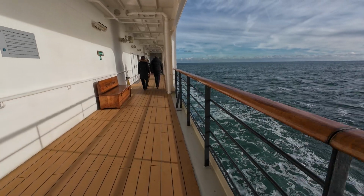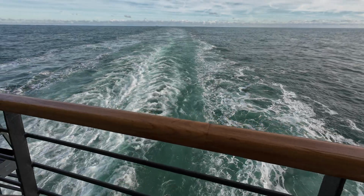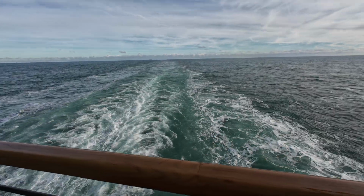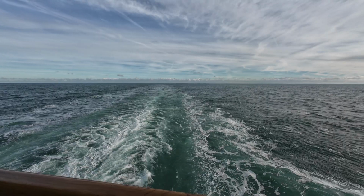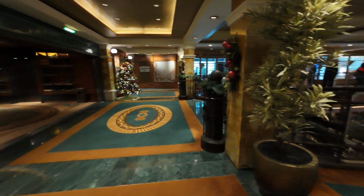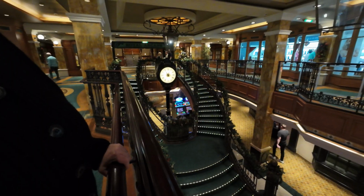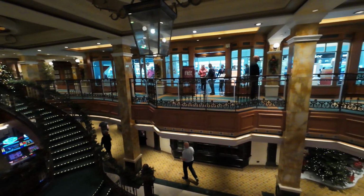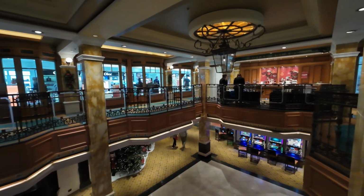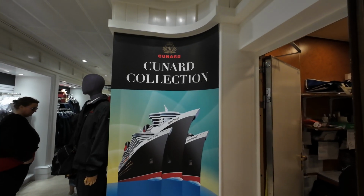It was a day at sea, so we enjoyed our walk and the sea views. It was a nice day, but a bit fresh and windy. And we soon headed back inside to the shopping arcade, which was finally open. We bought a few things in the Cunard shop.